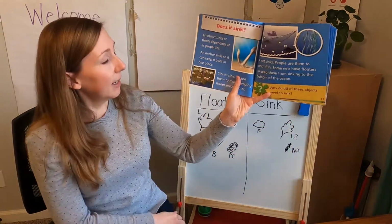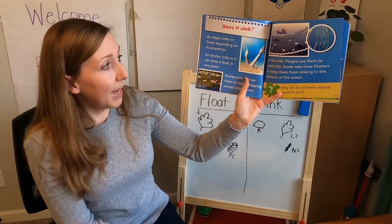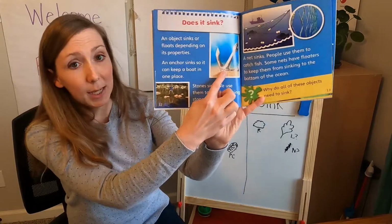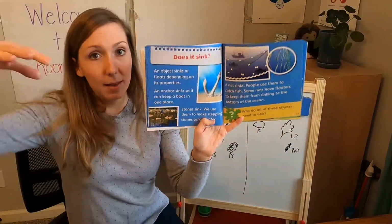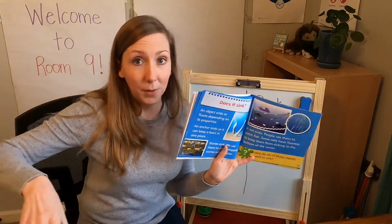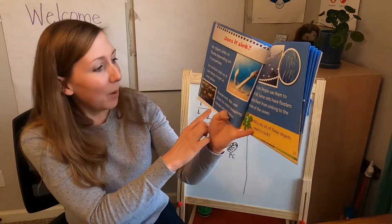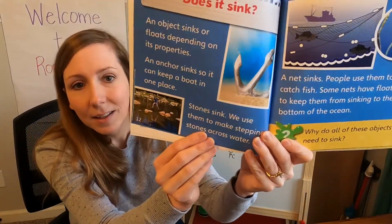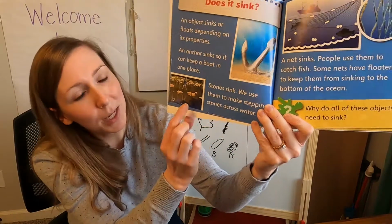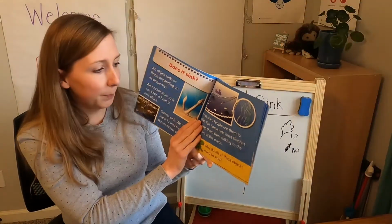Does it sink? An object sinks or floats depending on its properties. An anchor sinks so it can keep a boat in place. Have you ever seen an anchor before? Boats let them down and then it keeps the boat from floating away. Stones sink. Oh, we learned this. We use them to make stepping stones across water. So even little stones sink, like the one that we used at the lake, but also big rocks sink too.